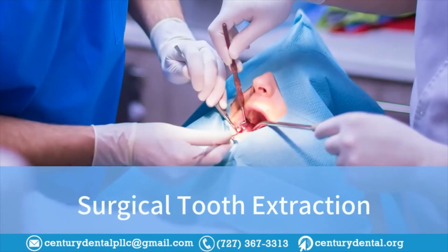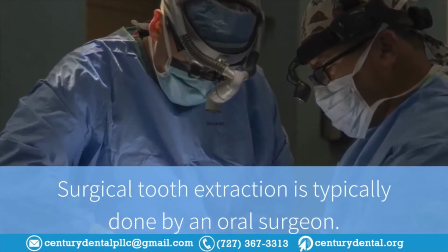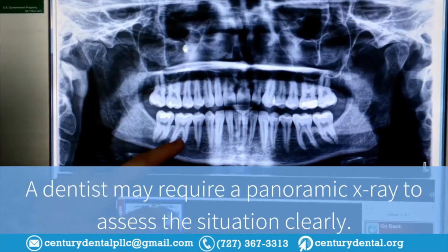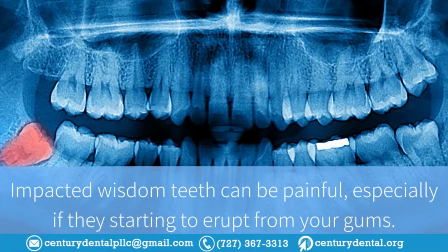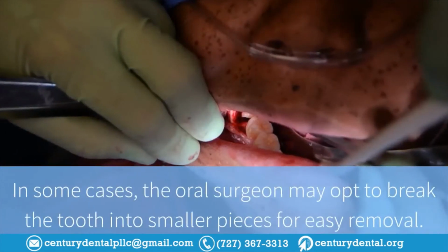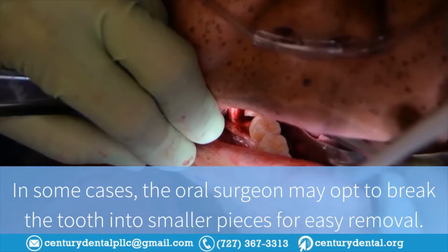Surgical tooth extraction. Surgical tooth extraction is typically done by an oral surgeon. A dentist may require a panoramic X-ray to assess the situation clearly. Impacted wisdom teeth can be painful, especially if they're starting to erupt from your gums. In some cases, the oral surgeon may opt to break the tooth into smaller pieces for easy removal.